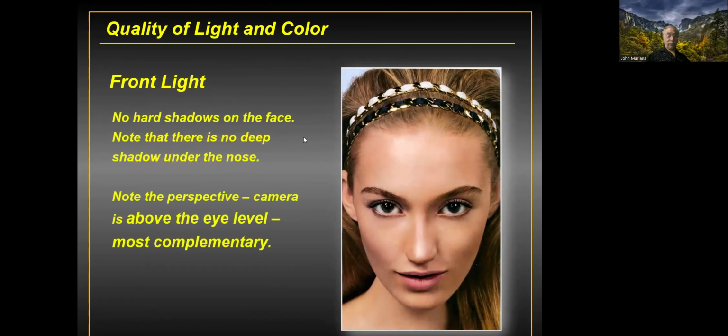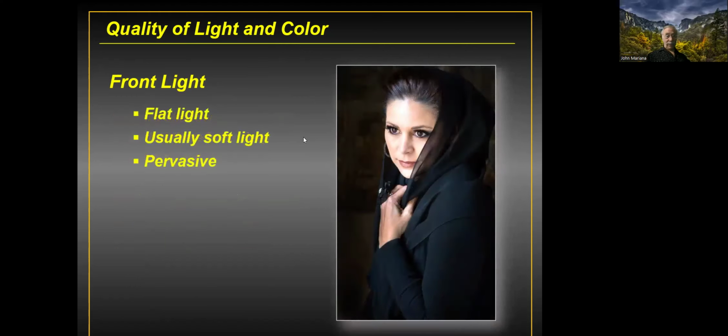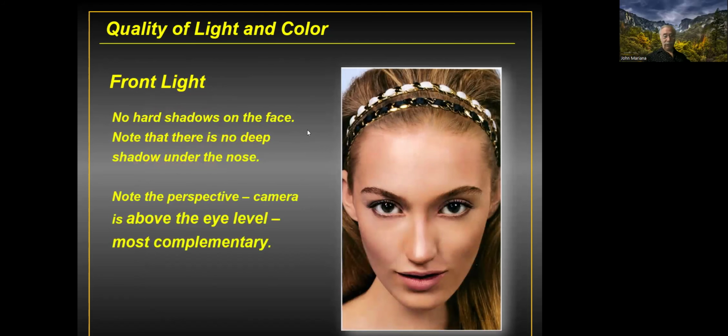Front light. So here we have front light, but here's even more front light. Really straight on front light, no hard shadows anywhere on the face. And notice that there are no deep shadows anywhere. Well, I say that, but here, some on the hair over here on the right, but on the face, there's no deep shadow throughout. The camera is above the eye level, which usually is most complimentary.